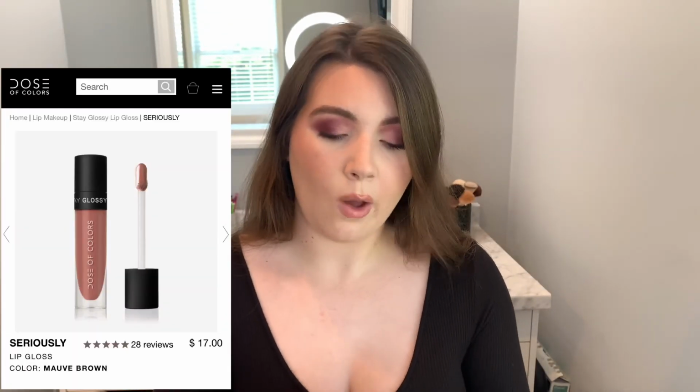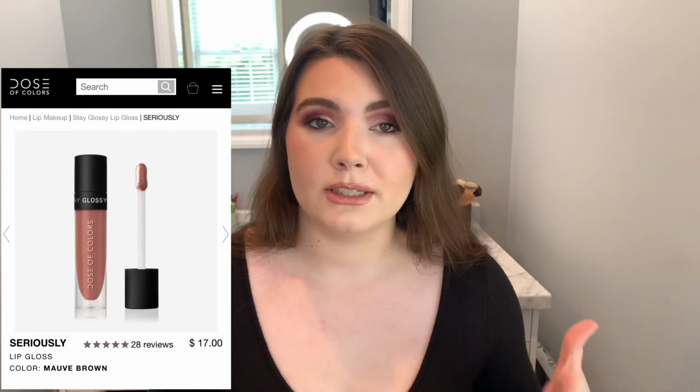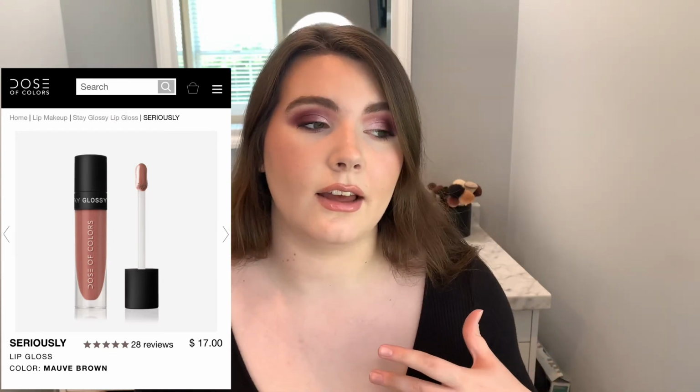And then I also have my Dose of Colors lip glosses. Again, I really like Dose of Colors lip glosses. Now these are a lot different than the Maybelline Lifter glosses or the Fenty Beauty Gloss Bombs or anything like that. These are full opaque pigment. So if you like that gloss where you actually get some pigment with it and it gives you that glossy sheen, but you could wear lipstick or not wear lipstick, then you would like the Dose of Colors. They are very pigmented and they do give you a nice sheen.